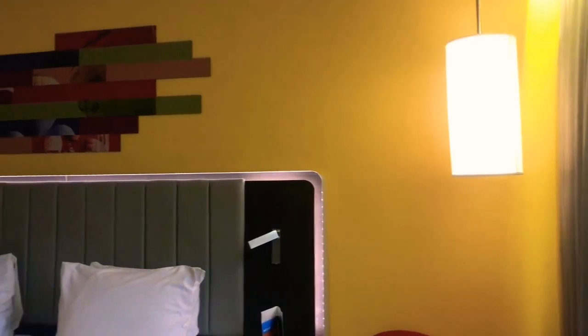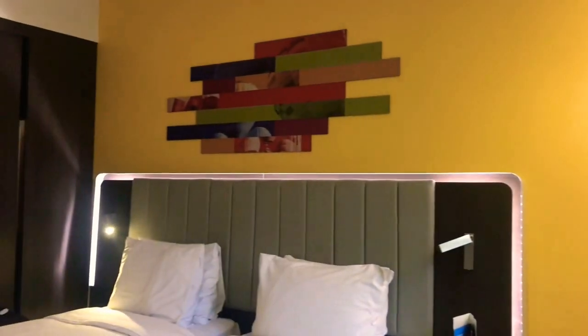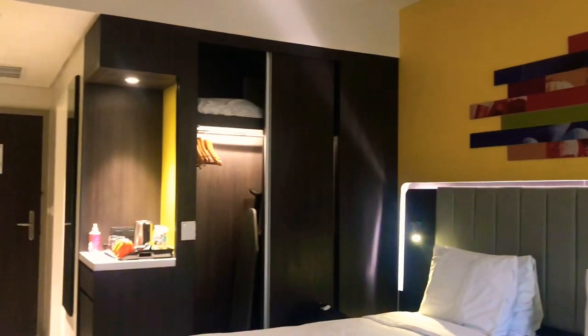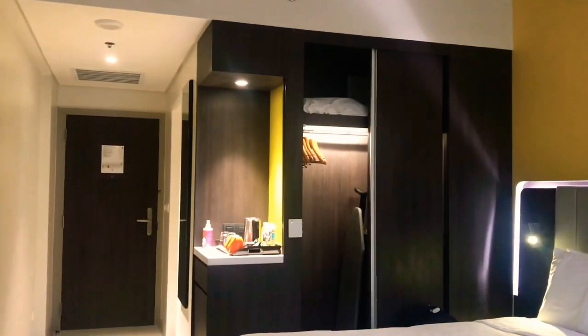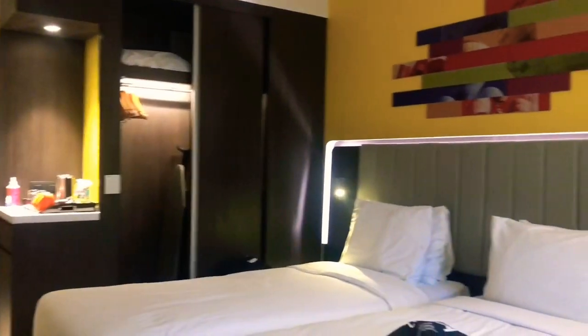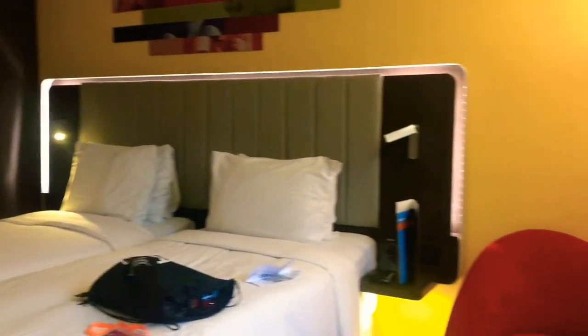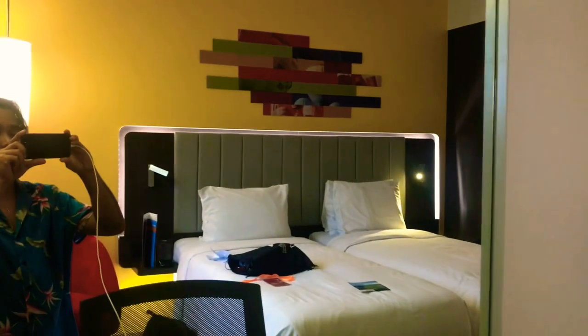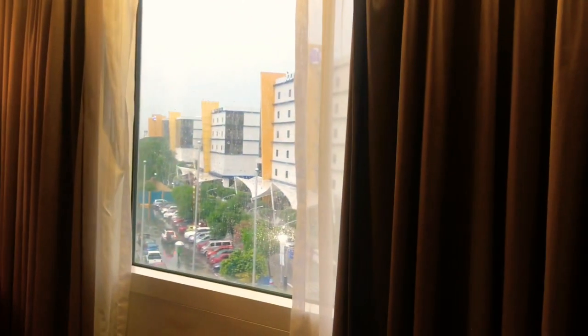This is a different angle of our hotel room. This is a twin sharing bed. And yeah, this is a different view from where I stand. And just outside our window we can see SM Clark, because Park Inn by Radisson is situated, located within the compound of SM Clark.